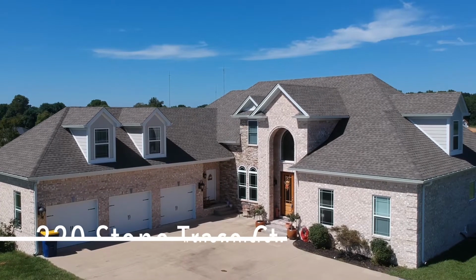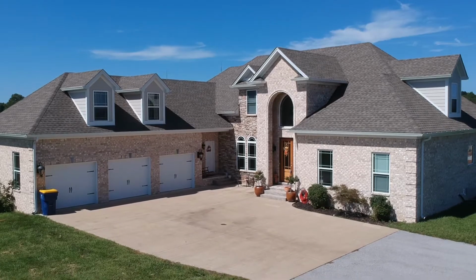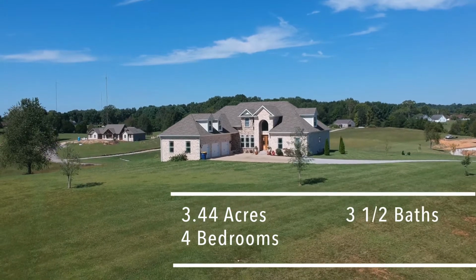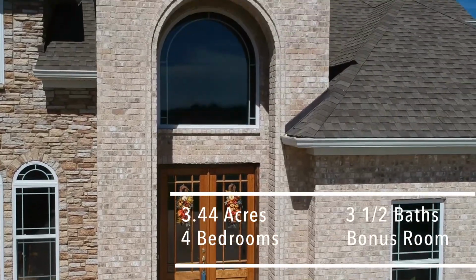We're out here at 220 Stone Trace Court in Alvaton, Kentucky, right off of Scottsville Road in the Stone Trace neighborhood. This is a beautiful property that sits on 3.44 acres. It's got 4 beds, 3.5 baths, a formal dining room, bonus room, office, and unfinished basement. Come on in, we'll show you around.